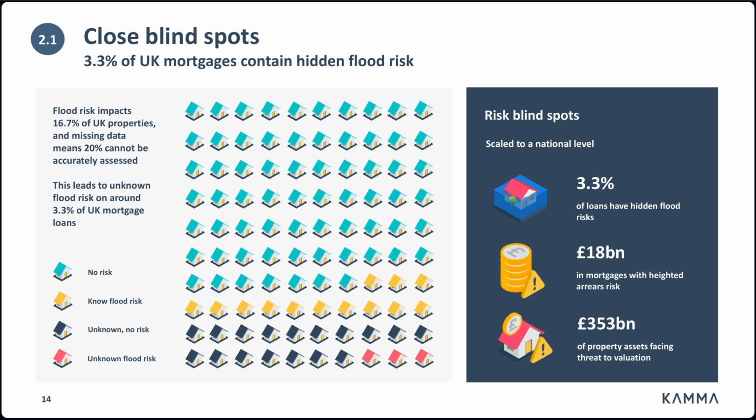We know that flood risk is growing. The Environment Agency finds that 1 in 6 properties, or almost 70%, are at heightened risk of flooding thanks to climate change. And anecdotally, we've got some data from our clients that previous suppliers struggle to match more than about 4 out of 5 properties. So they leave a data gap of 1 in 5, or 20%. What we're showing you here is the cost of that gap.